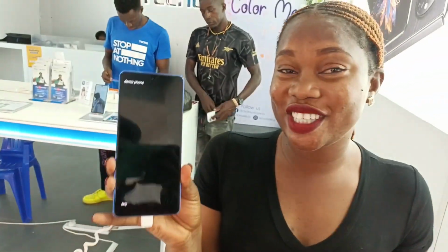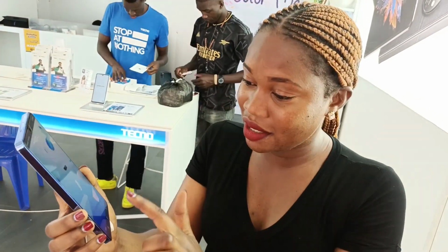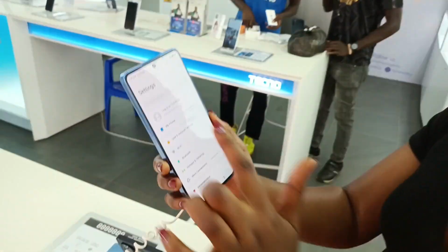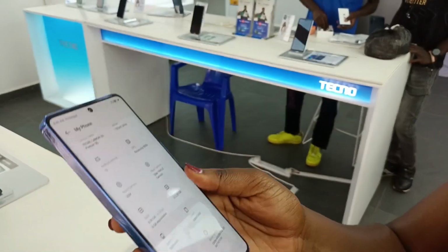This is the Camon 20 Premier, the latest Tecno brand. What makes this phone so unique? It's the first Camon that we've had in the market that has 512 gigabytes of space. As you can see, it has 512 gigabytes of space.